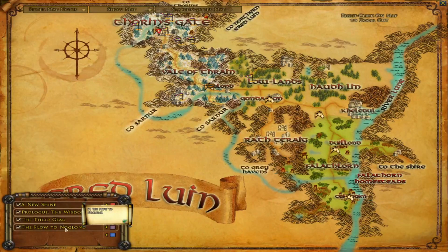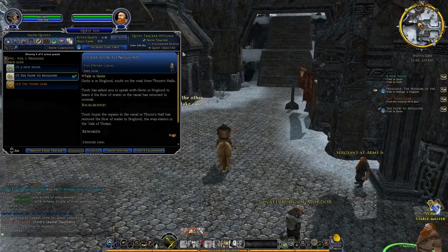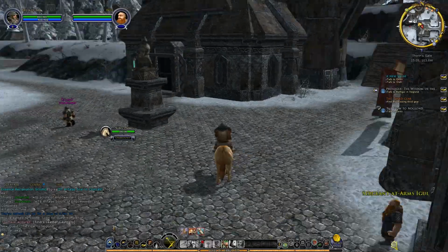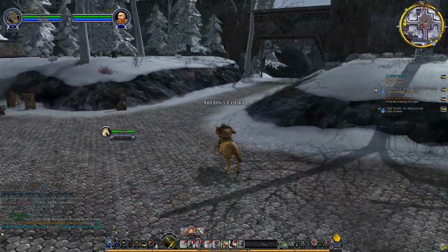And where is this fourth quest located at? The flow to Noglan. You know what? We'll check our quest tracker. Geatir is in Noglan, south on the road from Thorns Halls. Tinder has asked you to speak with Geatir in Noglan to learn the flow of the water in the canal has returned to normal. Is Noglan this? Yep, I think this is Noglan. I couldn't quite read it because the ring and the horse is blocking it. But, oh yep, the ring looks to be flashing towards Noglan. So we'll head down there and we'll check it out, because we've got a few quests down there.